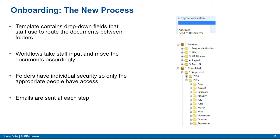The workflows take that staff input and move those documents accordingly. So we've got the folder there that says HR director, and I see it because I'm the sysadmin, but everyone else only sees what they have permission to see. So only the HR director and his delegate can see that folder. So if the student worker selects send to HR director, it's routed to that folder. Only he can make that determination.